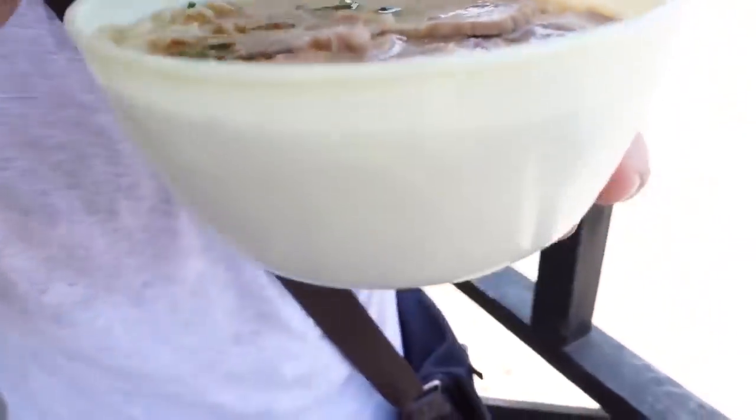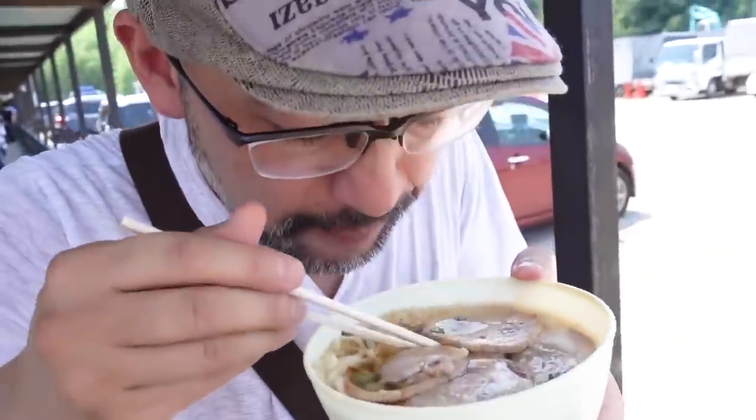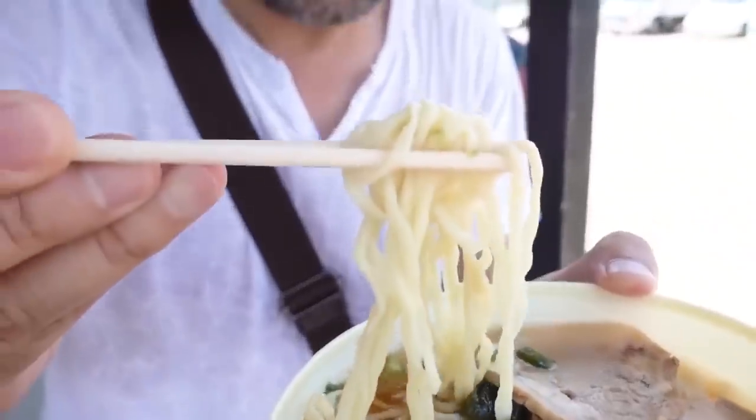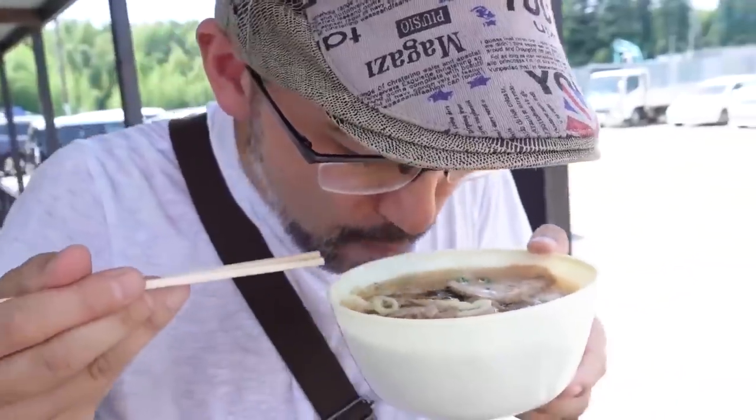It's really char siu. We ate this when I was a child. The most common ramen shops provide this type of char siu soup. Gentle soy sauce flavor noodle. Yeah, taste-wise, a little bit subtle, but texture is not bad. This is from a vending machine. Considering this is from a vending machine, really good.